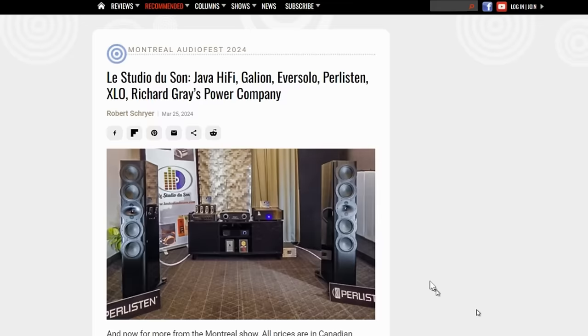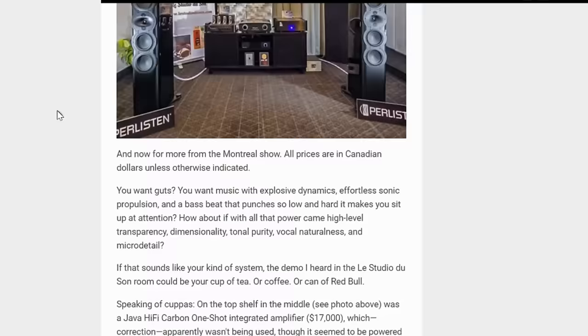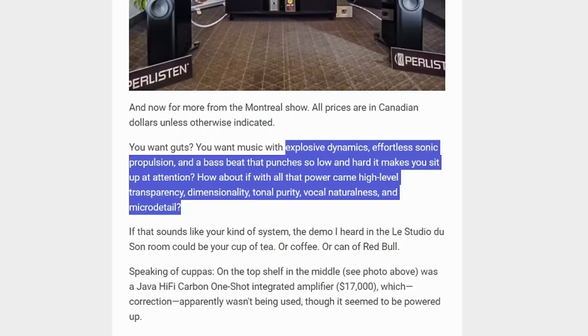So how did the room sound after all this effort? Well, the room was interesting enough that it earned high praise from Stereophile. And let me link it in the first comment. Keywords from the article: explosive dynamics, transparency, dimensionality, tonal purity, vocal naturalness, and micro details.